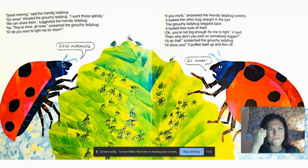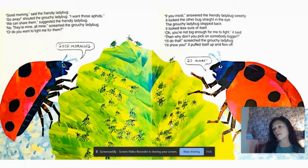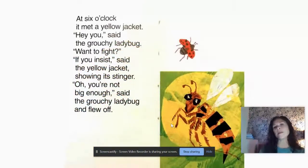"Or do you want to fight me for them?" "If you insist," said the friendly ladybug sweetly. And it looked the other bug straight in the eye. And the grouchy ladybug stepped back and looked less sure of itself. "Oh, you're not big enough to fight," it said. "Why don't you pick on someone your own size? Somebody much bigger." "I'll do that," screeched the grouchy ladybug, and she flew off.